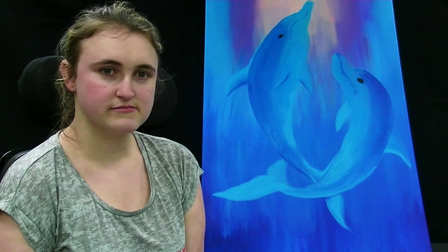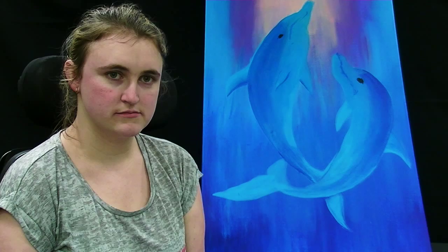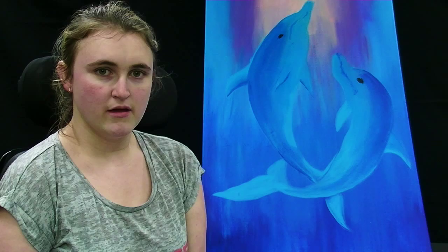So Ash, can you just tell us what do you like to paint? I like to paint scenery, paintings, animal paintings, depends, yeah, flowers. And which colours do you like to paint with? Depends what's in the painting. So in terms of your painting to the left of you now, what kind of colours did you use there for your dolphins? Blue, dark blue, light blue, pink, purple, yellow, white, black.